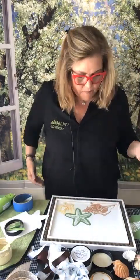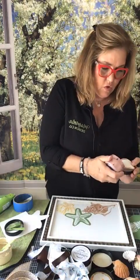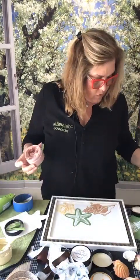So I'm going to do the starfish in the rose gold, I think. Or, I don't know, what do you guys think? Should I do it in the rose gold or should I do it in the yellow? I think the rose gold. I really like the rose gold for my starfish. What colors do you guys think we should do? Add more sand too. Oh, I could add sand, put in a couple real shells. Oh, awesome.